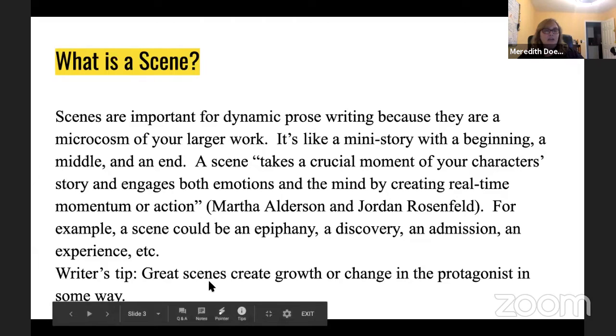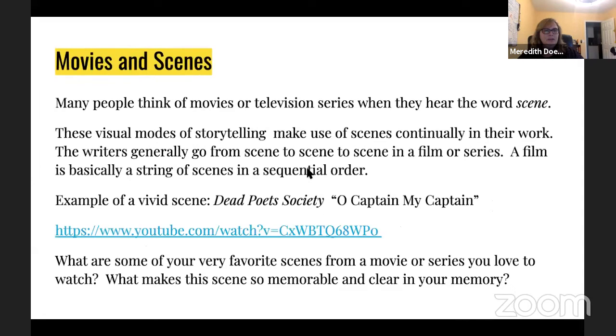So scenes help us create that growth, and they help us show rather than tell the reader how this main character is changing. As I said before, many people think of movies or television series when they hear the word scene. These visual modes make use of scenes continually in their work. And usually it's for good reason that we think of movies and the word scene, mostly because for a movie maker or a script writer, scene is one of their only tools to work with, right?